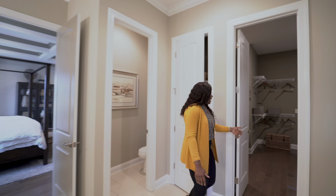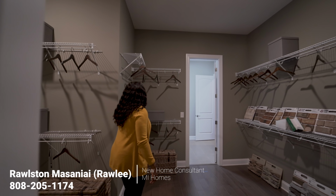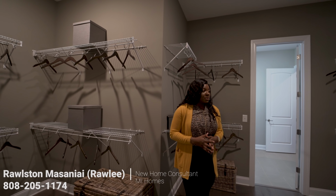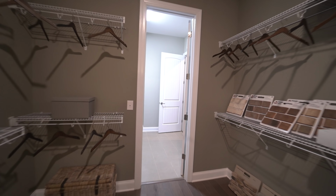And we're going to go in here to the closet space. So this is the closet space that comes here. I love the double hang because you can hang so much and utilize this closet to its full potential. And one thing that I really like here is that the closet actually connects to the laundry room.